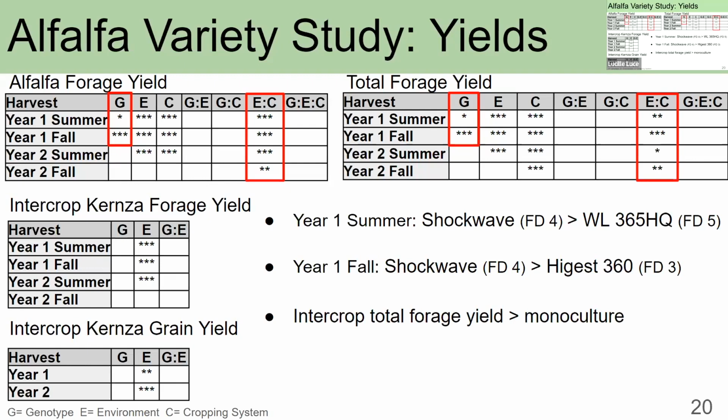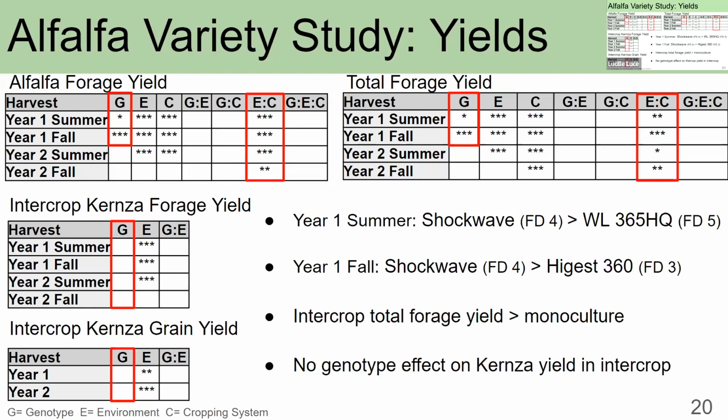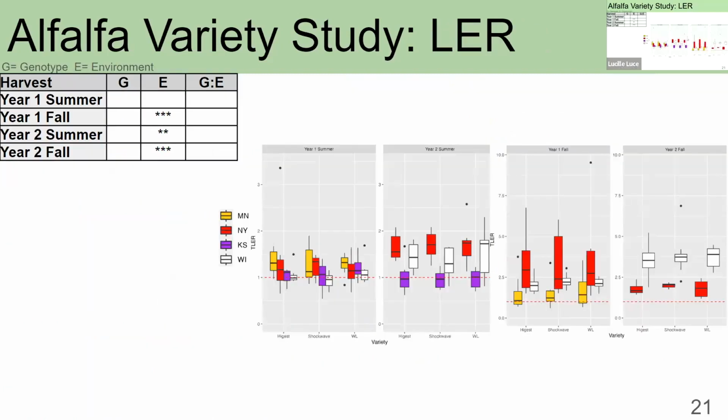We did not see any effect of genotype on Kernza forage or grain yields, which indicates that no one variety increases Kernza yields in intercrop more than another. We did not see a significant effect of genotype on total LER across harvests, indicating that no one variety leads to a greater forage over yielding effect in intercrop compared to the other varieties.